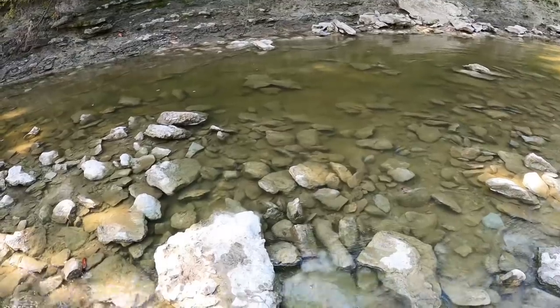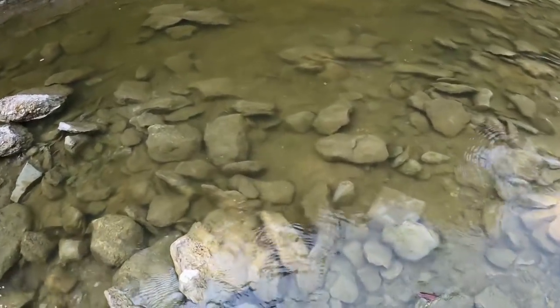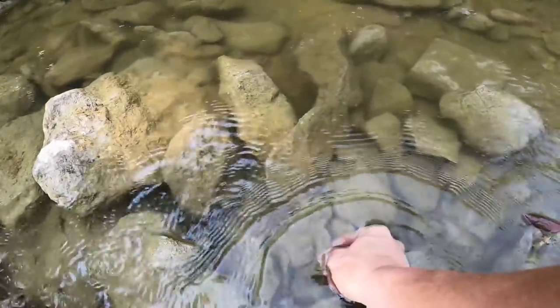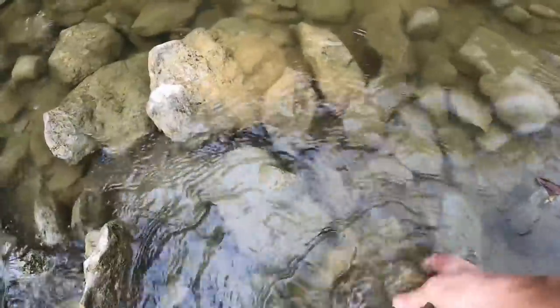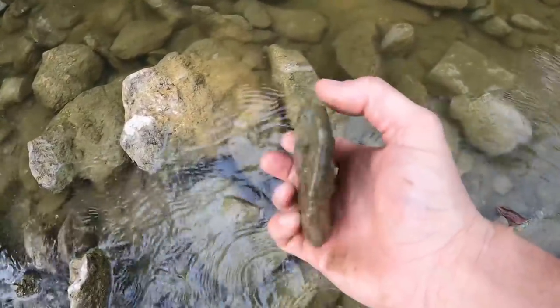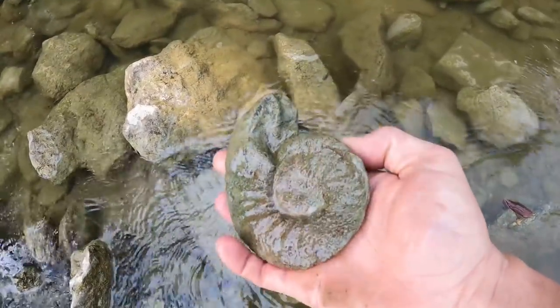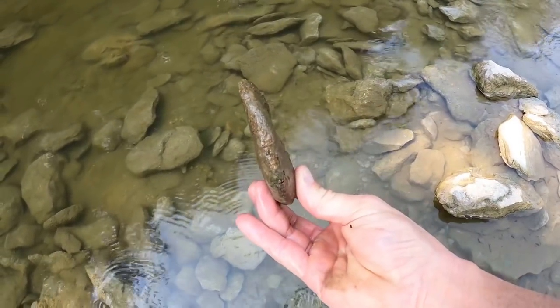Taking those ammonites I found over here to the kayak, and I might have found one right here. Small one. Oh yeah, real thin, but it's an ammonite. Both sides have detail. That's weird. Feeling a little flat.